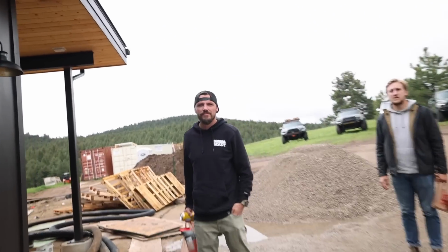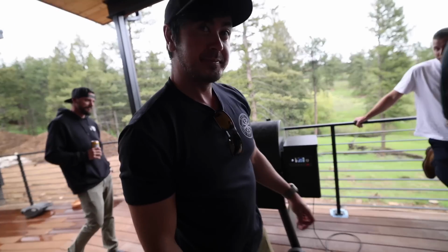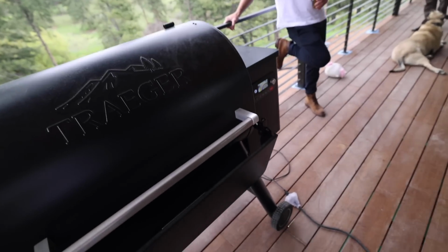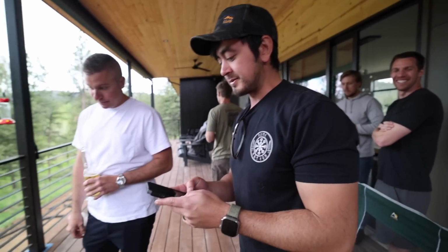Where's your trophy? It's in the back seat. You're not gonna carry it around and parade it around? Just make a change. You wanna give us a tour? What's going on out here? Chillin'. My Traeger won't start up. Thanks, Traeger. Should've got a Camp Chef. Do you own Camp Chefs? I mean, we could do them in the oven. Yeah, got a few. I got an oven as well.